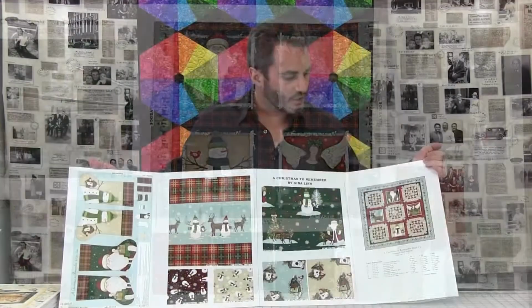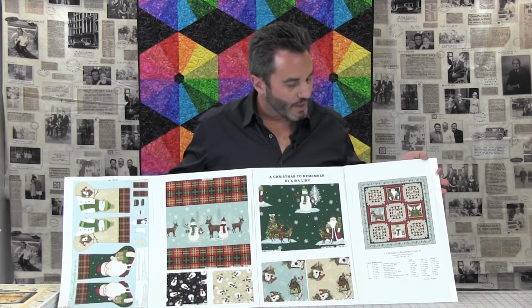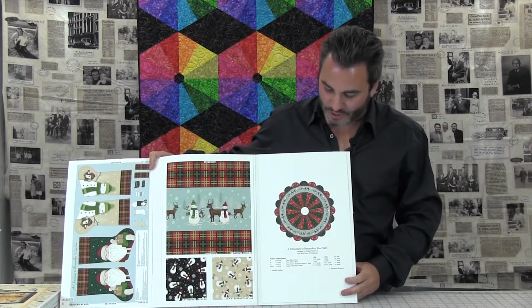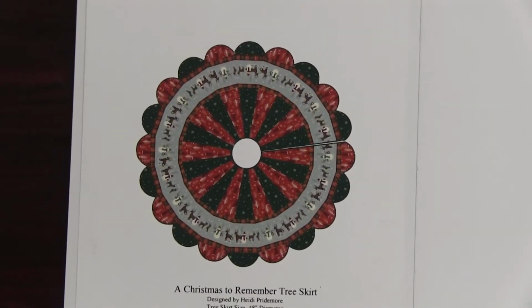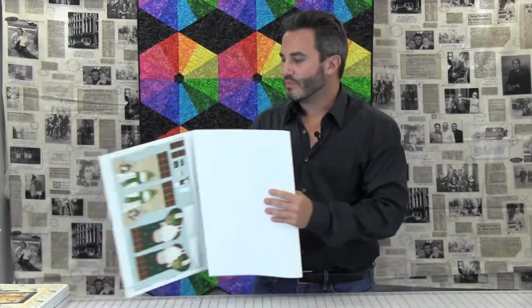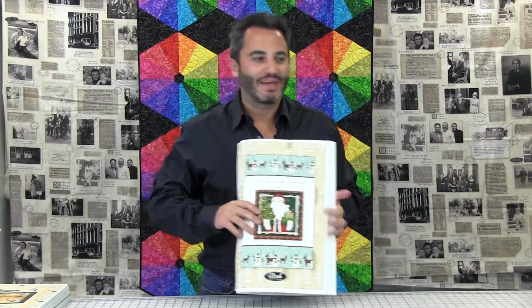So let's see the projects on this line. First, we have A Christmas to Remember, quilt number 1. This is designed by Heidi Pridemore. So the second project that we have in this line, it's A Christmas to Remember tree skirt, which is really neat. And it only requires 4 different fabrics, so it doesn't require that much to actually make it. So there you have it. This is A Christmas to Remember by Gina Lynn, and it ships in May.